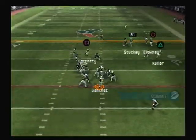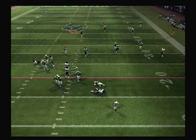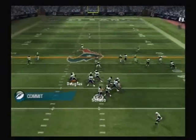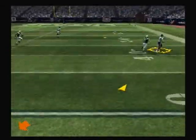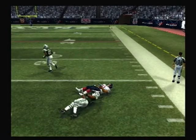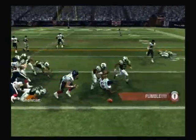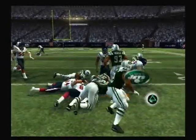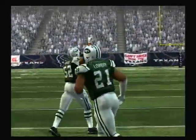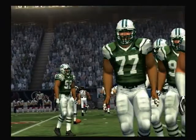Drops back, tries to fake the defense. Defense closing in. It's completed. Still pushing. They give it to the tailback. Loose football. The Jets recovered it. And that was not a good time for a fumble. Well, there's really never a good time for a fumble.